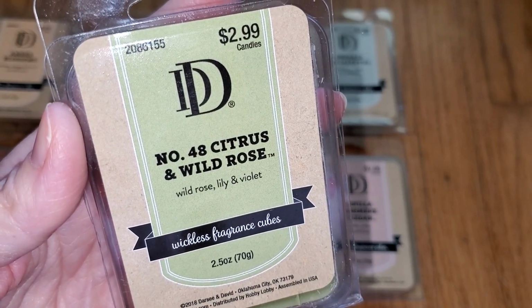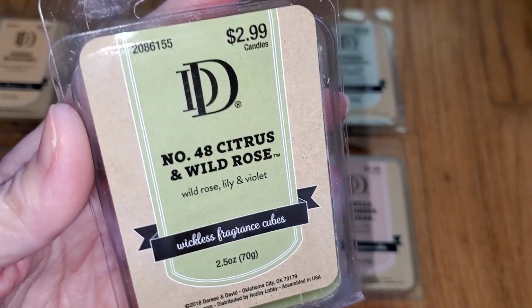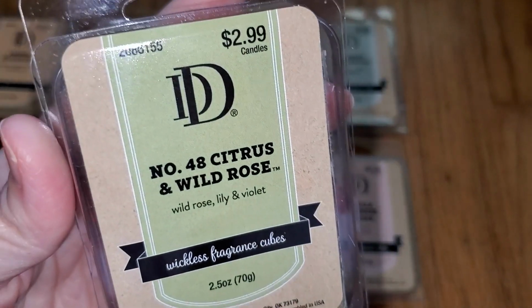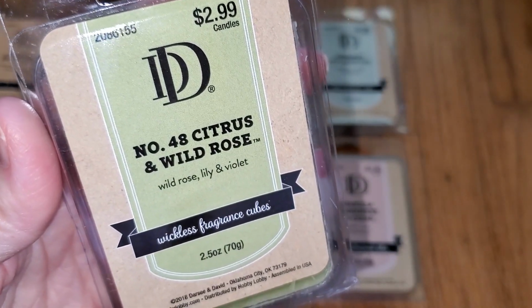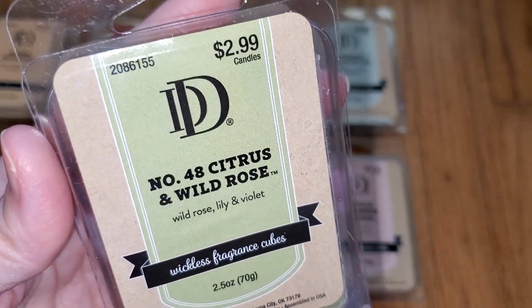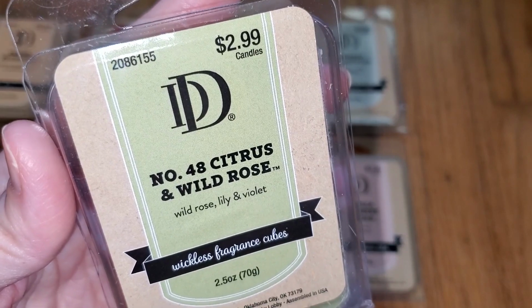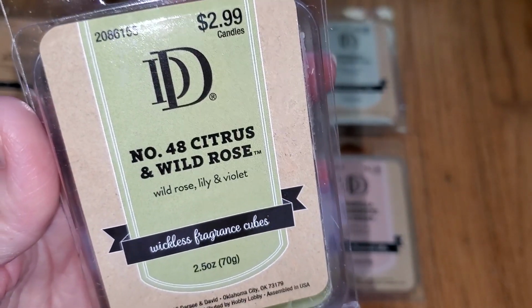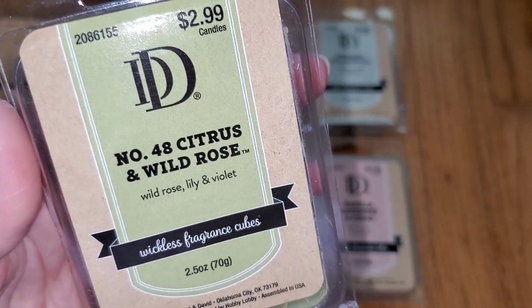It's like I said, like a cucumber, but that savory note just makes it smell like musty. That's the word I'm thinking of, like a musty, kind of a dirty. I do not like this at all. It's not at all what I was expecting. And the throw is strong. It's a 3.5 out of 5. It would do well in a medium to a large room, but yeah, not a fan of that one.